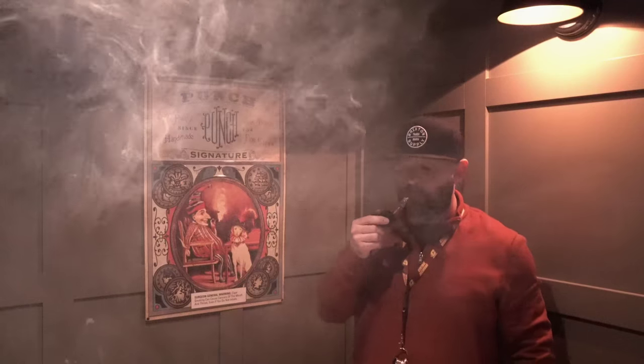See, my cadence is a little faster when we first lit it up. That's normal. You're trying to get it all ignited really well, so you're drawing more air through the tobacco than you normally would just casually sitting there smoking. And once you've got a good lit, you can let it go a little bit.